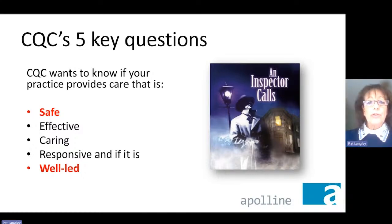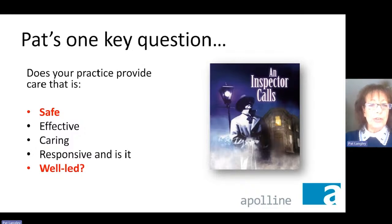So let's look though at what the CQC is looking for when they come to inspect your practice. They want to know if you provide care that is safe, whether you are effective and caring, whether or not you're responsive, and whether your practice is well led. Now you'll notice that two of those items I have put in red and bold. The reason for that is that those are the two sectors that most practices have a little bit of an issue with when they have their CQC inspections.